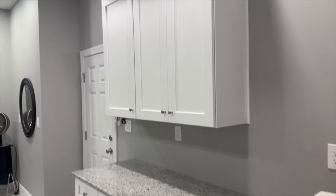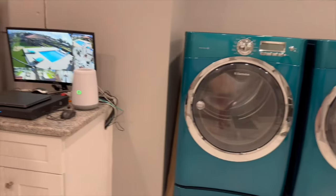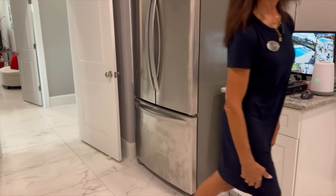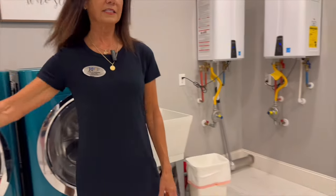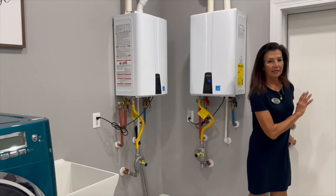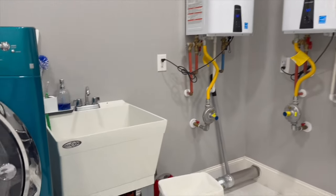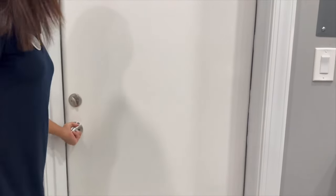Mud room, utility. Got the storage there, washer and dryer here, security system, extra fridge, must have an extra fridge. Yep, very nice security system, cameras throughout the property. Dual tankless water heaters here too. Sink for the laundry. Nice. And then this is another favorite of people's.